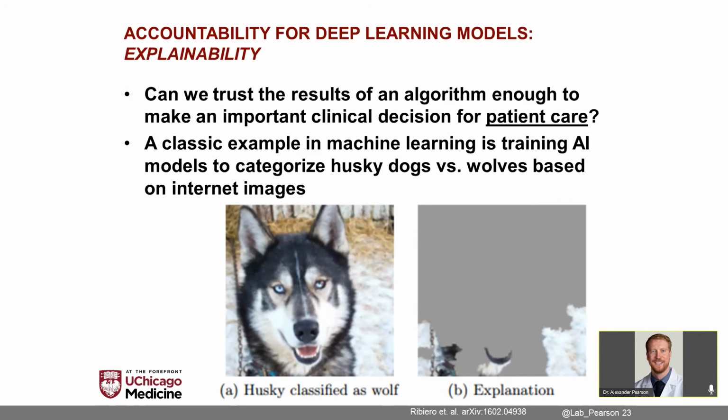And so when they went back in and tried to ask the algorithm, why have you made the decision you've made? What they determined was it wasn't looking at the animal's bone structure or the shape of its tail. It was actually looking at whether the animal was sitting in the woods or sitting in your living room. And so this is the kind of bias where a wolf only sits in the woods and a dog sits in your living room or in your backyard, which is highly accurate, but would be woefully inadequate for making patient care decisions if the analogy was carried forward.